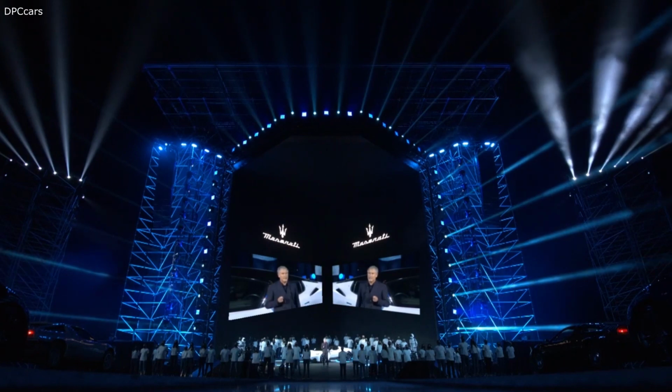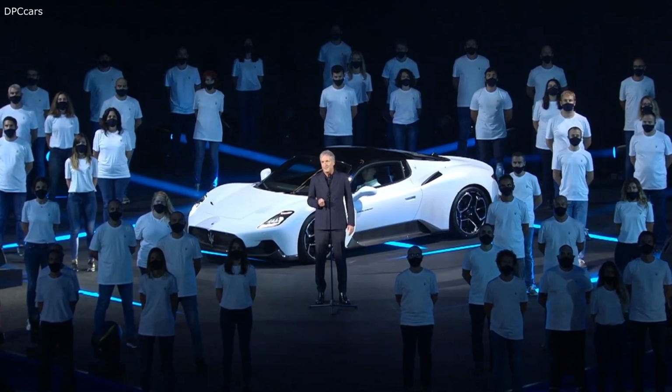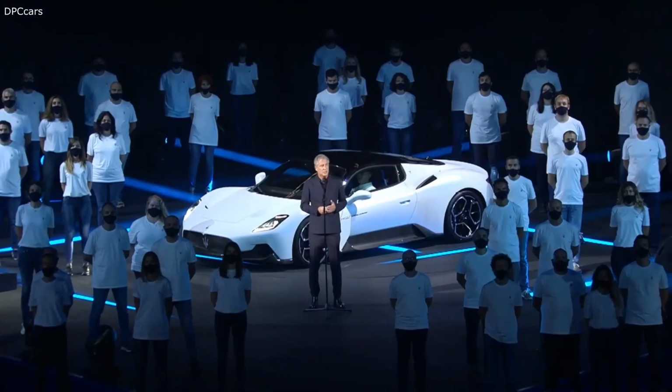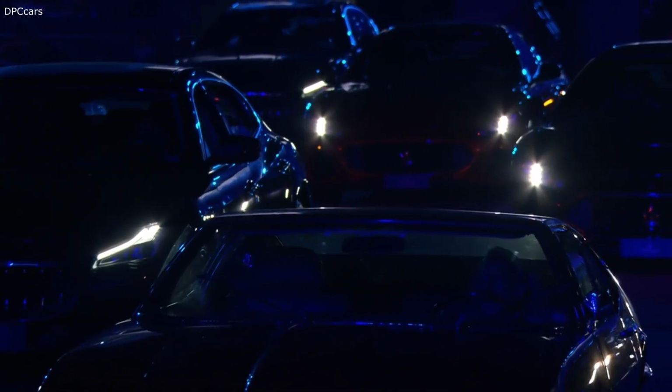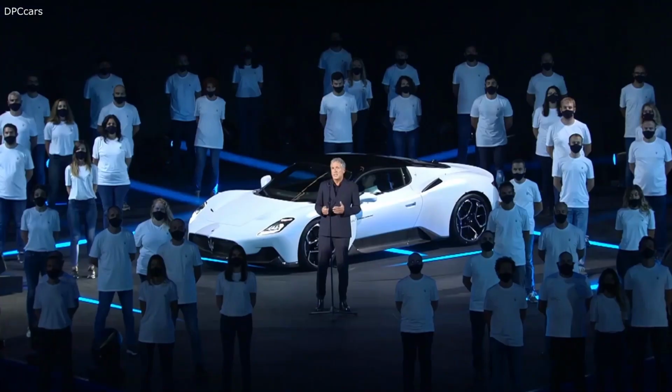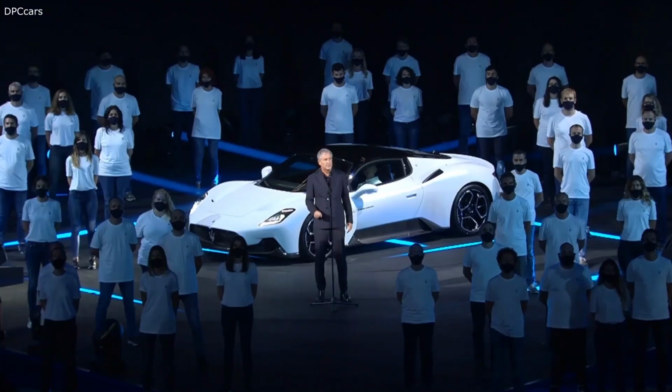Audacity is what the current times are demanding from all of us to build our future together. And our future is bright. In fact, Maserati today is more innovative than ever. What is new? New electrification. All of our new Maserati models will be electrified. New technologies. Maserati will reach level 3 of autonomous driving and showcase the most advanced connectivity systems. We have a new combustion engine, the Nettuno, state-of-the-art, 100% made here in Modena.